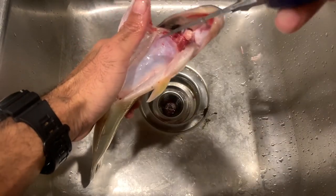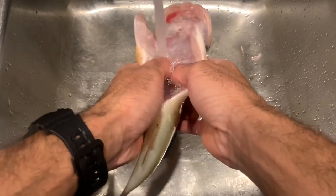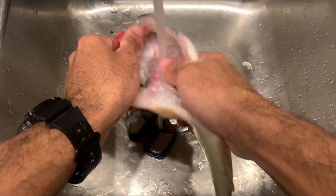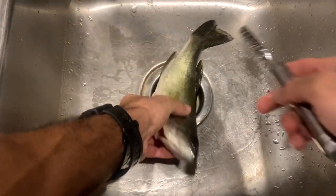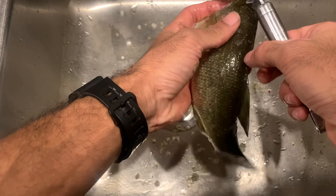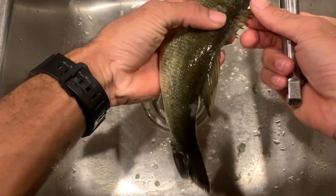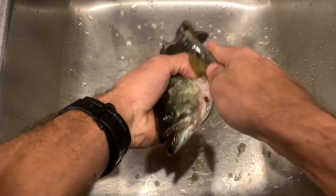Next, take the scissors and pop the swim bladder. Use some water. And next, we're gonna scale. You gotta be careful with bass though. They got these spines right here on their dorsal fin. And it's freaking sharp. So just be extra careful.